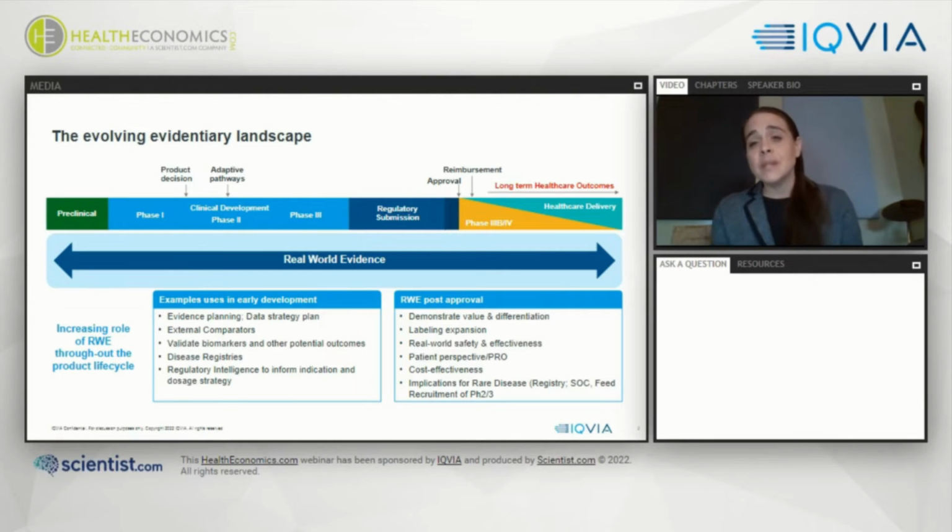And from a reimbursement standpoint, what we end up seeing is this is becoming affectionately referred to as phase 5 of this product development life cycle. I think historically what many of us had thought about was that real-world evidence and real-world data would play more of a part from approval forward. So looking at that phase 3B, phase 4, and anything into the reimbursement cycle. But really what we're seeing today is that real-world evidence and real-world data can be leveraged throughout this product development life cycle, even within early development.